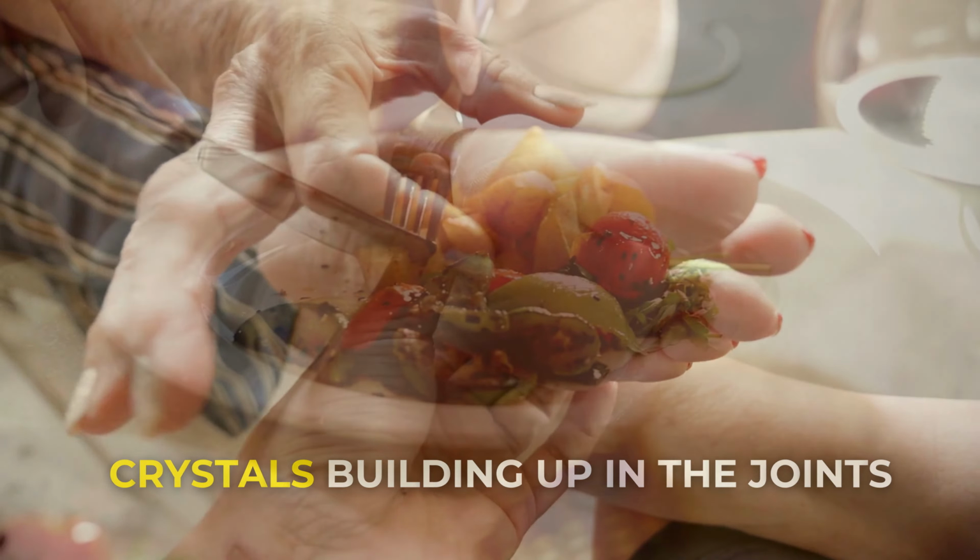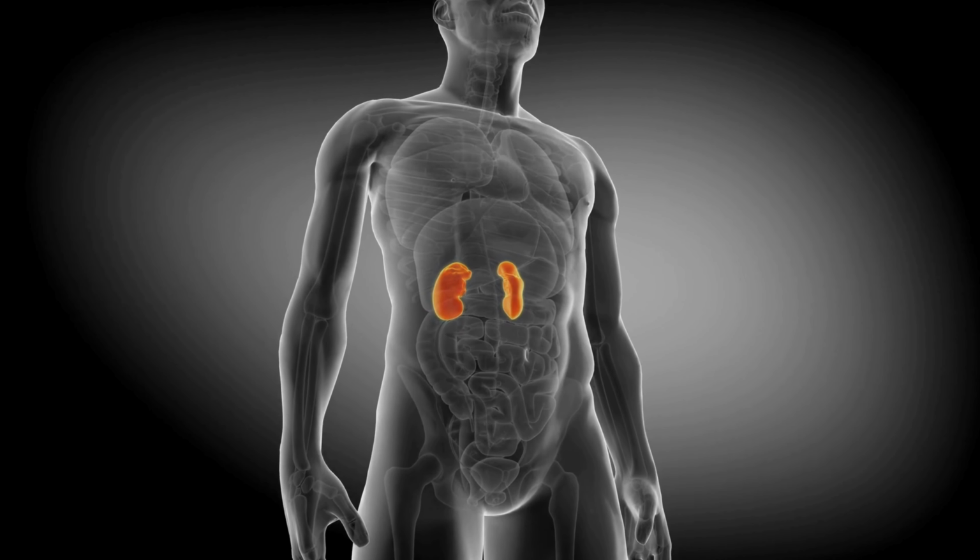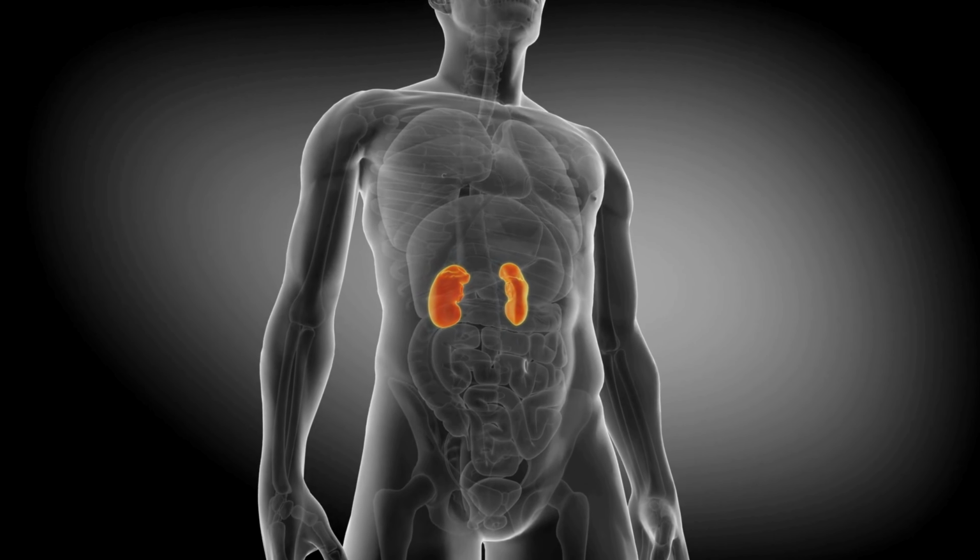Let's kick things off with yellow squash, a light, versatile veggie that deserves way more credit than it gets. If you're trying to bring down high uric acid levels, yellow squash is a smart choice. Why? Because it's low in purines, which are the compounds that break down into uric acid in the body. That means you can enjoy it without worrying about triggering a gout flare-up. It's also made up of a lot of water, which is great news for your kidneys. When you're well hydrated, your kidneys have an easier time flushing out excess uric acid, which can help prevent it from building up in your joints.